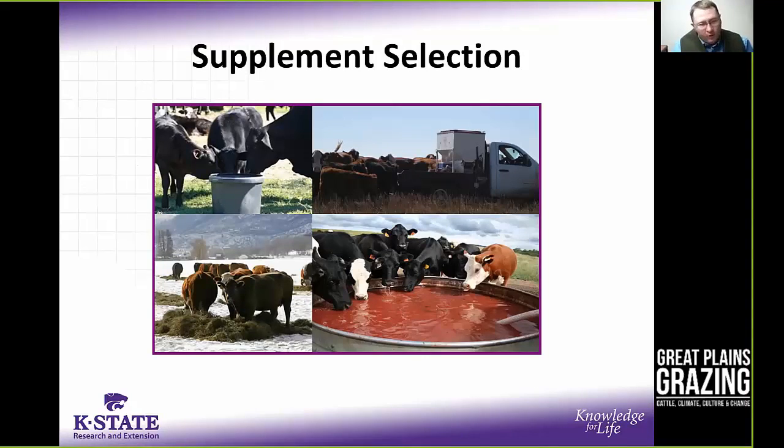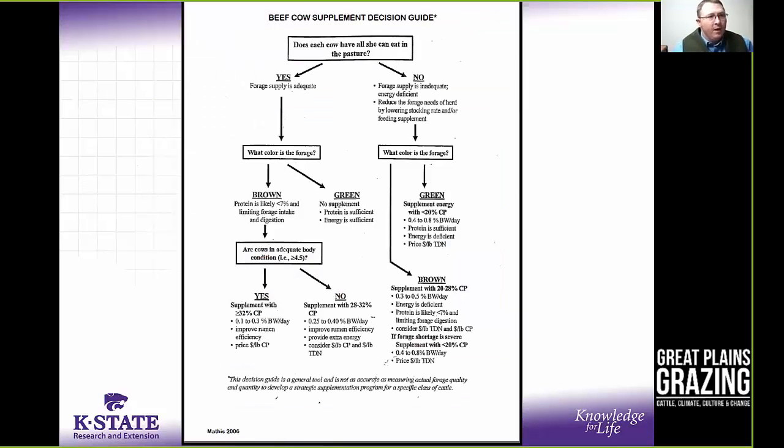So one of the resources that I use a lot, because what a lot of this grant is about for me is helping producers increase the flexibility of their operation in the face of different production scenarios or climate change or variations where drought may be more prevalent or may be limited by forage availability. A resource that I stumbled across several years ago was a beef cow supplement decision tree. This was put together by Mathis and Sawyer in 2007. It's in a review article in the Veterinary Clinics of North America.